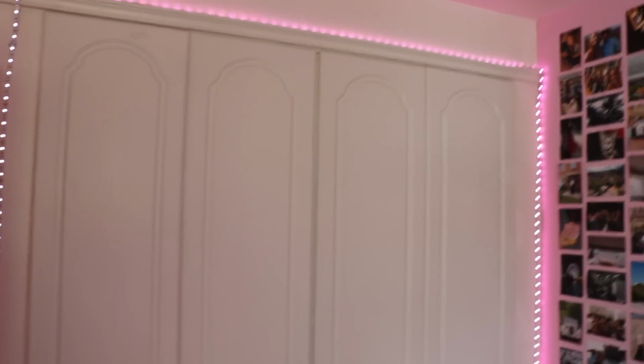My wardrobe, oh, I've put strip lights up around my wardrobe, which I love. And it's not onto a straight wall, it's onto some different type of wall here, so it sticks much more easily, because I don't think it'll stick back on the wall.